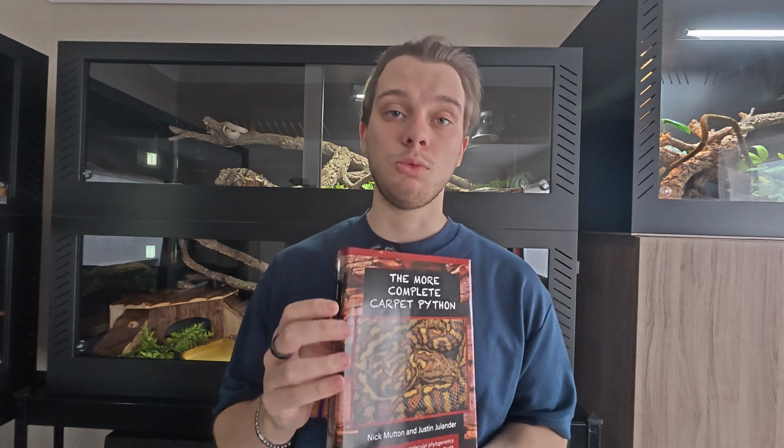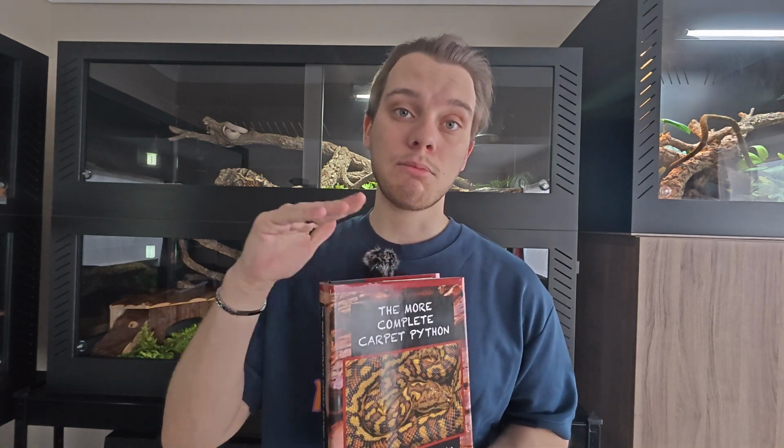So The More Complete Carpet Python is a book you should definitely get if you're searching. There are not as many books on carpet pythons as there are, for example, on ball pythons, but if you need to keep one book about carpet pythons, I would say it's this one. Whether you're Australian, European like me, or American, I think in the US this book is well known. In Europe, same. Australia, same, because of how much research there is in that book. If you read that book, you don't need to watch any YouTube video anymore.